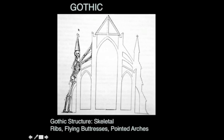So here's our friend Party Skeleton. I always like to say hi to Party Skeleton every morning. And what is the point of Party Skeleton? Who can tell me what the idea of this slide is with the skeleton? Okay, it shows the structural part of the building. Be more specific. What is the structural part of the building?